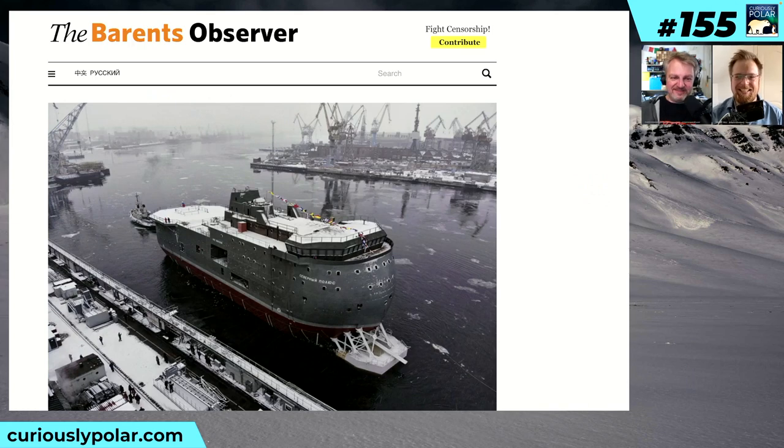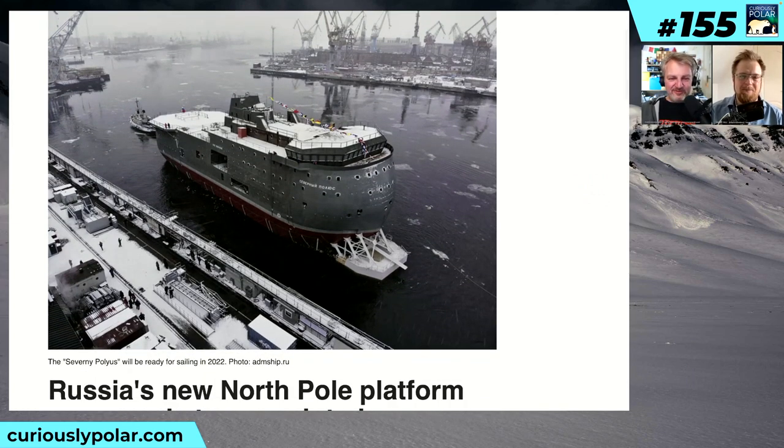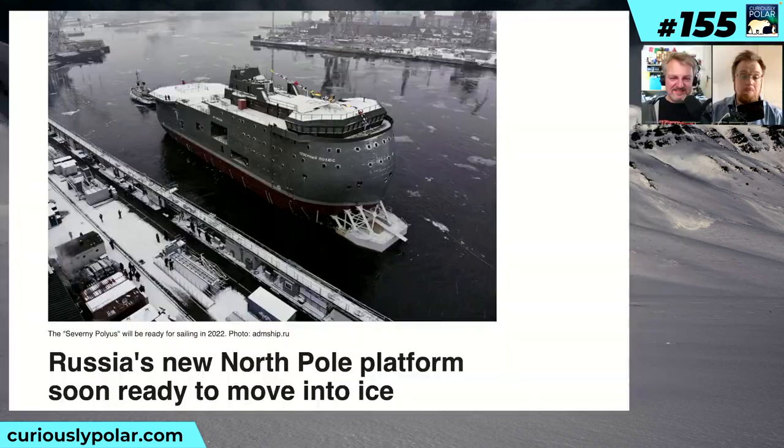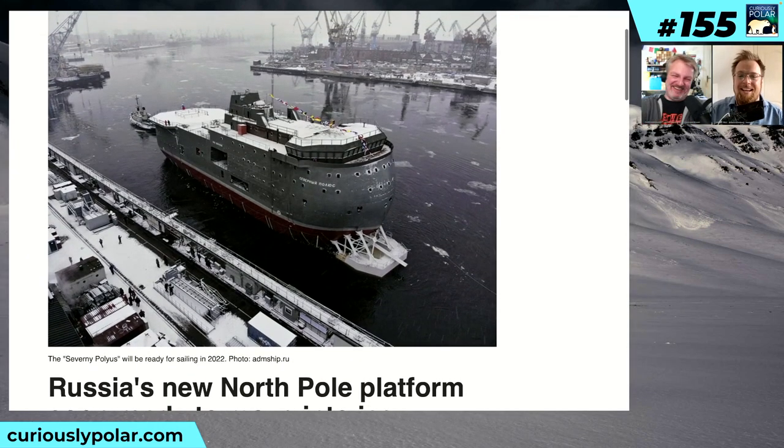My favorite ship. We've talked about this one in the past. Barents Observer here, they have a picture of this Russian North Pole platform. You lovingly called it the egg. Yeah, it looks like an egg, certainly. And it fits Easter perfectly. That's the Russian Easter egg. That's why you chose it. It's the Easter ship. So this is the unofficial Easter episode.